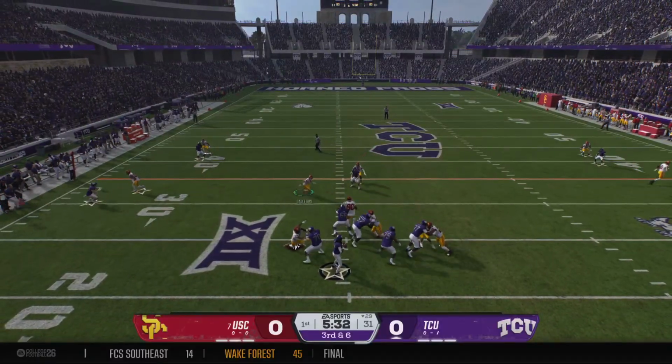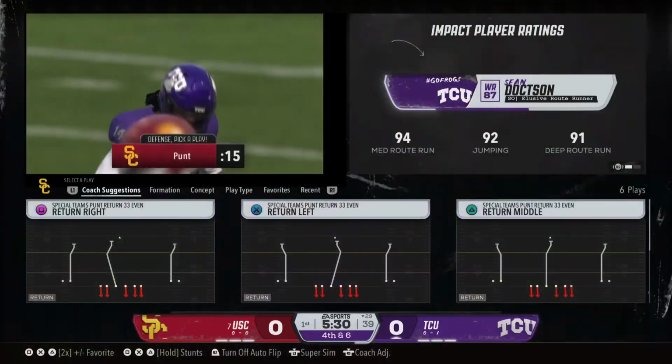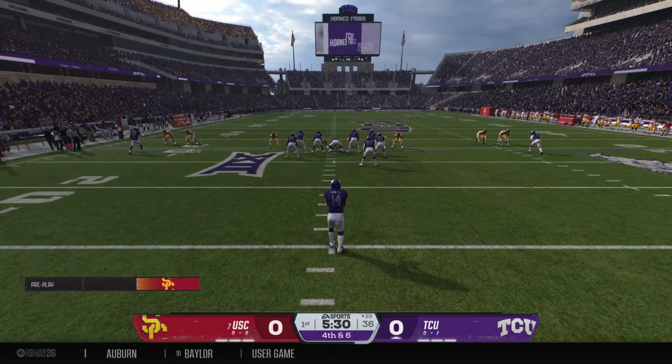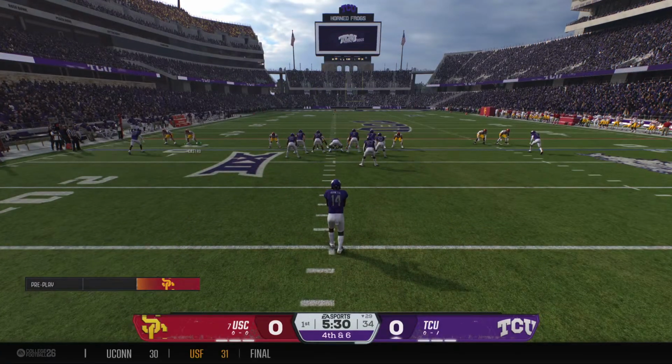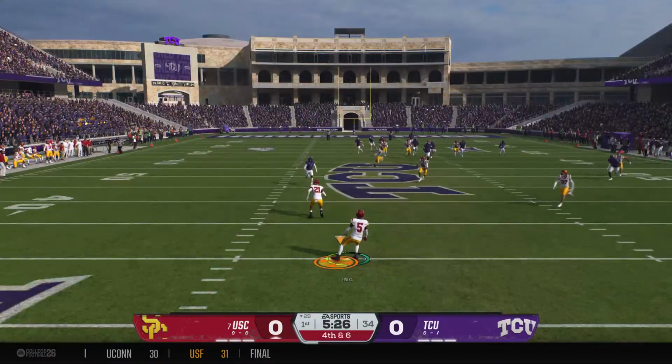From the gun, wants to pass. Shoots it to the left. And that's incomplete. A defender all over him. Knocked the ball to the ground. 4th down coming up. The Horned Frogs line up to punt it away. They'll have to boot it away for the first time tonight.